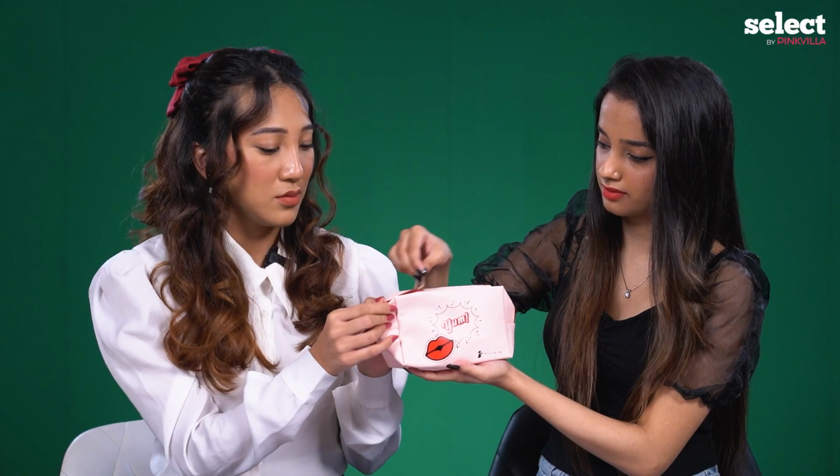Now, Pilgrim is a beauty brand that does not incorporate harmful and toxic chemicals in their products. Rather, they use ingredients which are very beneficial for your skin and your hair. Yeah, and these products are 100% vegan and cruelty-free. Wow. We are so excited to try these products, and I love how it comes with this cute pouch. Let's open and see.